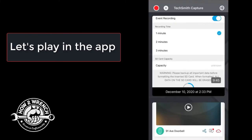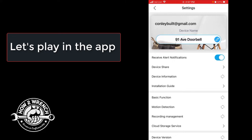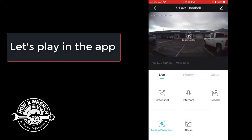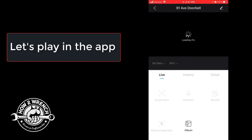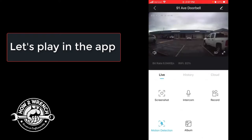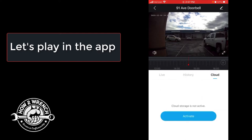All right, let's play around in the app here and open that up. So go back to the very beginning. You'll land something like this. You have devices, messages, and me on the bottom. So if you click that device, then you have live, you have history, you can go into a calendar, alert, screenshot, record. You could control the camera from anywhere. And then if you have the cloud feature, you can grab your stuff from the cloud.